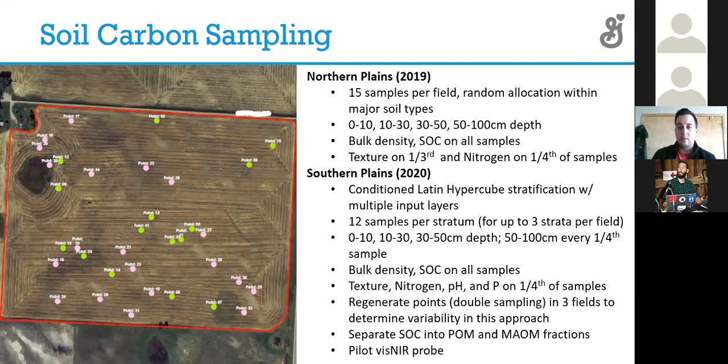In the Southern Plains, what we're doing this year, we're about to start soil carbon sampling this month. We're going to be working with Open Team and Dan Kane and others, I think on the phone here, to do a more detailed stratification. So, with multiple input layers, we'll run a conditioned Latin hypercube stratification to stratify the field, and then allocate 12 samples per stratum for up to 3 strata per field. So potentially, we will be taking 36 samples per field, as opposed to the 15 random samples in the Northern Plains. So it's a lot more in-depth sampling.